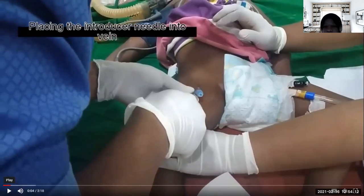Before the procedure, we need to use dry technique and also anesthesia for the patient.